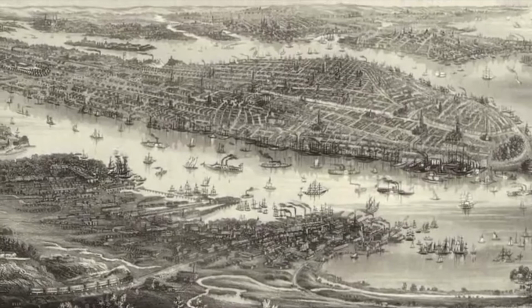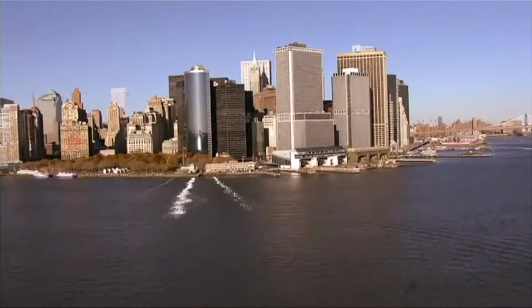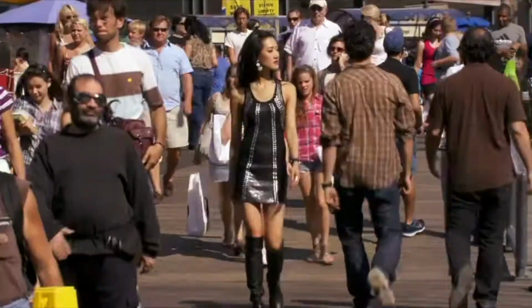Here's a waterfront secret you might pass every day. The East River really isn't a river at all. It's a tidal strait that connects two arms of the ocean. Rivers flow only one direction, but the East River changes directions every 6 hours. In fact, it was to protect sailing ships from the changing tides of the East River that New York City created its first great commercial docks and the land that surrounds them.